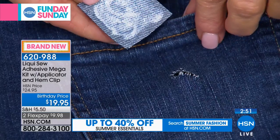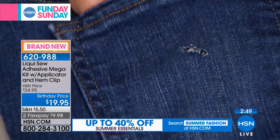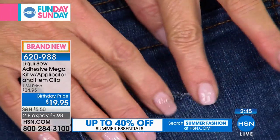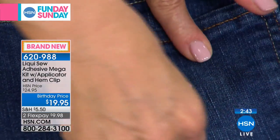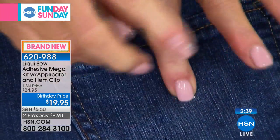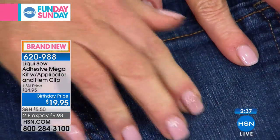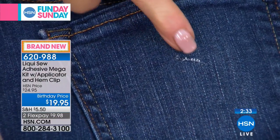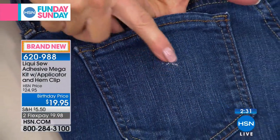So I take that patch, and it could be any patch, any color, whatever you want to fix. I put it underneath. Then I push that together and watch what happens. Again, pushing and pulling it together is part of the process because you're telling it to link and lock. Look at this, people. Where is the fix? You can barely see it. It looks natural, like it came from the factory like that.